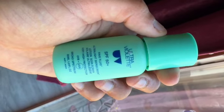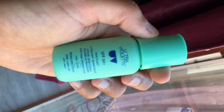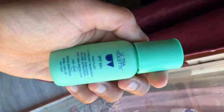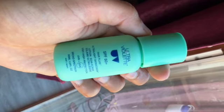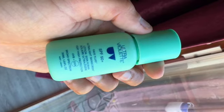I love this formula. It gives great sun protection, plays very well with makeup, very lightweight, a little liquidy, so just be mindful of that because you can't do the 2-finger trick with it. I would say if you really want to be precise with application, maybe use a measuring spoon, but this provides great sun protection.